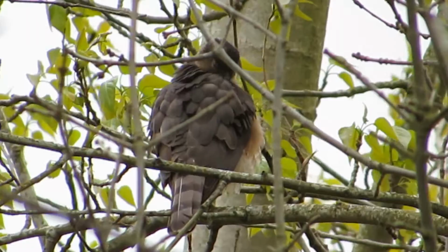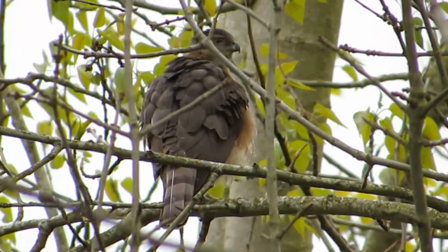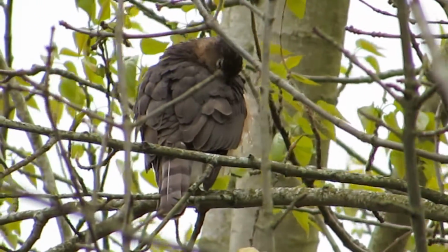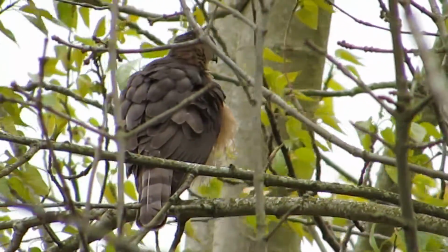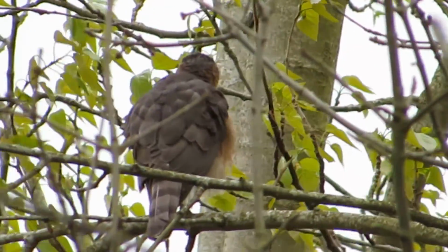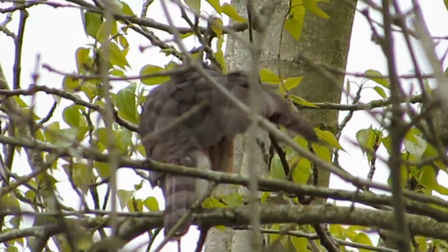You can see her face. These birds are good looking Cooper hawks, I'll tell you that. There we go. Yeah, she's just preening up. Man, we got a pretty good view here, just a few sticks. But those leaves keep opening up every day and getting to be more like a jungle, so it's going to be very difficult for me to get some good clear video.